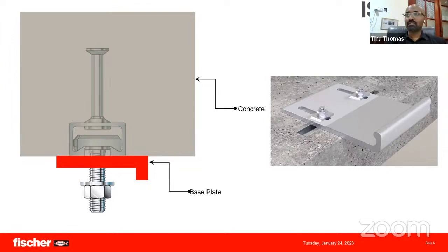And also, as you can see from this picture, it's a facade bracket. So here you can see, because of the length of the cast-in channel, you have adjustment in this direction, as well as because of the slotted hole, you have adjustment in this direction. And of course, the third direction, which is the vertical direction, you can have the possibility of adjustment by using packing in between.